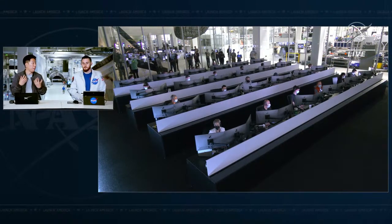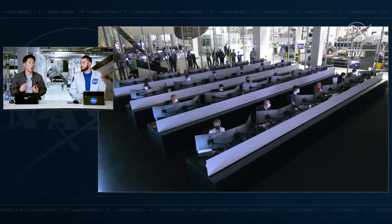actually physically climb up on top of the Dragon capsule. They carry with them a lot of hardware, a lot of hoisting equipment that they'll need to attach to the capsule. And this is really to prepare the vehicle to be, again, lifted out of the water.